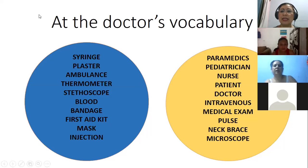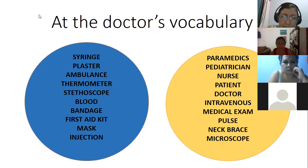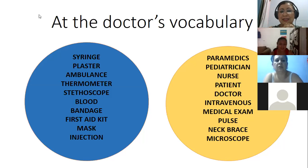So I would like to ask you again, do you have new words there that you would like to know the meaning? Plaster. What is plaster? The second one of the left side. Es como una venda, como un vendaje. Syringe, ¿cómo se dice? Es una jeringa para la inyección. Syringe.